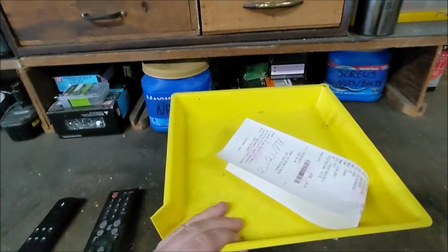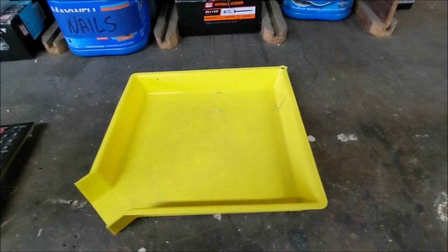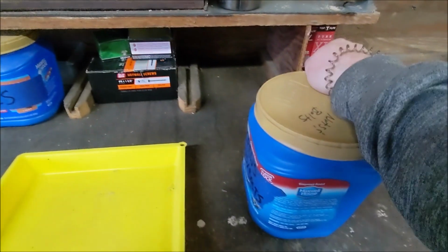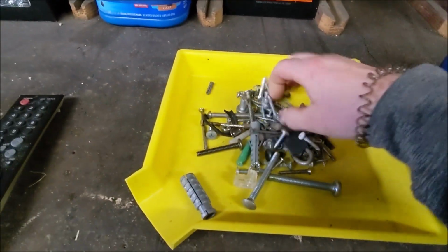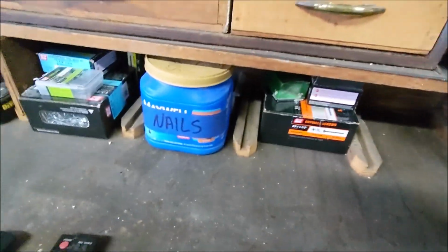This thing is really cool. This was at Harbor Freight, and if you're like me and you have these catch cans of screws, nuts, and bolts and stuff like that, you can look through them by dumping it out. Find out what you need, and when you're done, you just pour it back in.